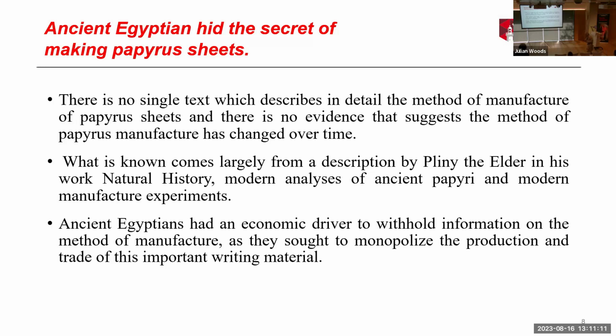But regarding making the papyrus sheet, ancient Egyptians made papyrus sheets since 3000 BC, and they used the papyrus plant. But really, they didn't record the technique of making papyrus. Ancient Egyptians hid the secret of making papyrus. We can't find a text describing the technique of making papyrus, and also no evidence if the technique has changed over time.